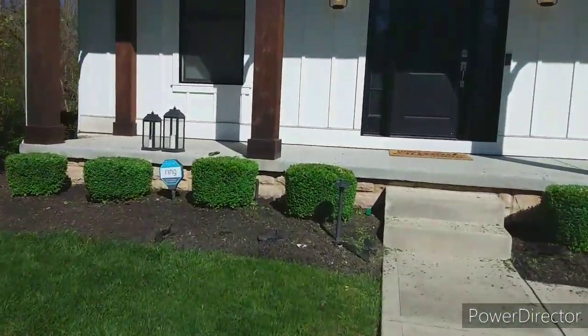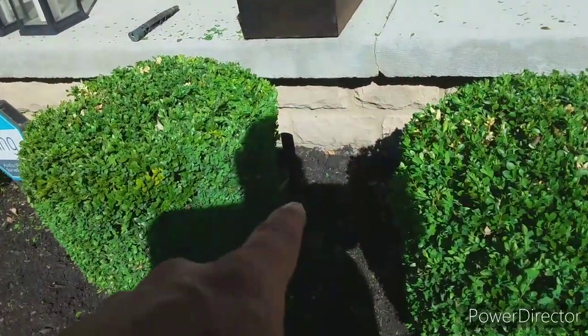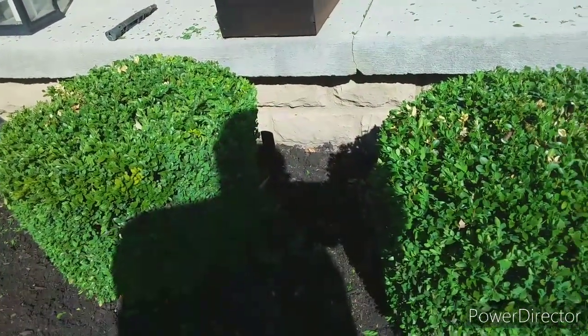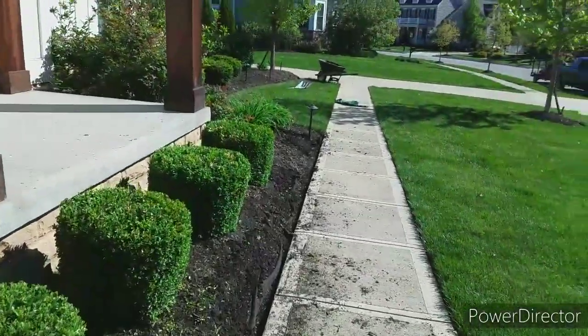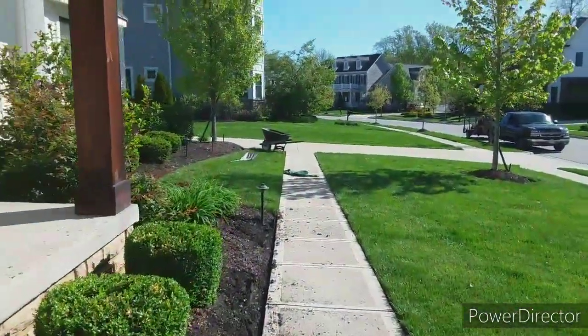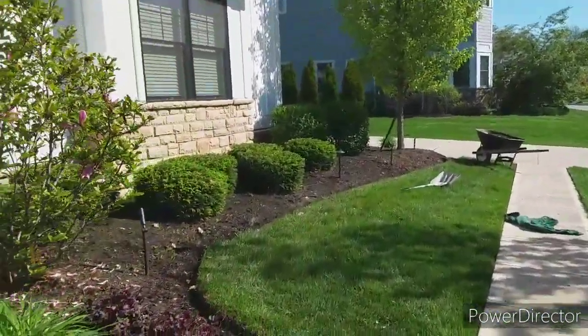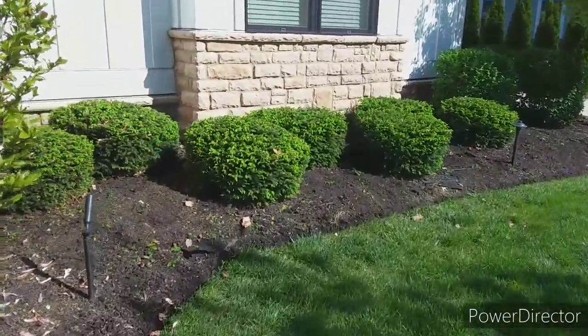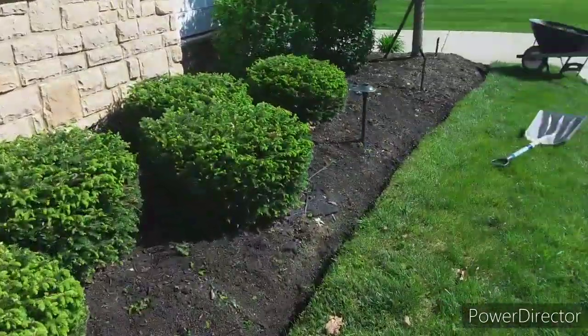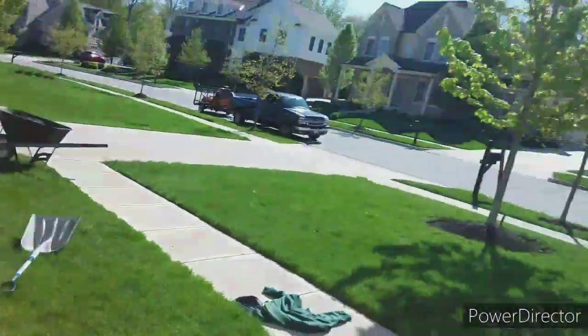He wanted to trim these out of the way so those lights right there, wherever they are, will show through. And we trenched this out here so the mulch would not go down onto the sidewalk. But you can see down through there looks really nice. So now it's time to start mulching.